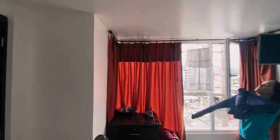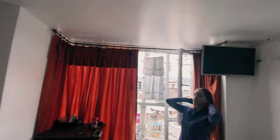But I'll show you, this is our room. This room is $15 per night. And you got your shower, bathroom here, nice bed, TV with Netflix, Prime. Awesome window, awesome view. This is probably one of the best rooms we've got in Ecuador so far. The first one was really good too.